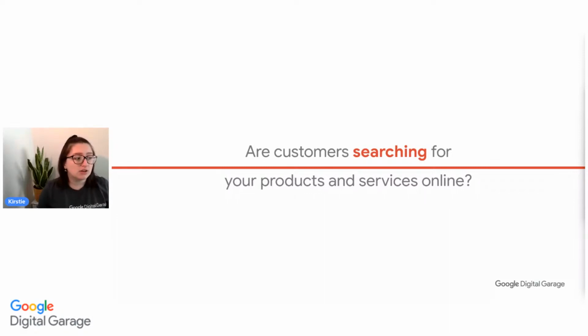So when we're starting to look at this question, are customers searching for your products and services online? If the answer is yes, and you don't have an online presence, you've got no visibility there, are you missing out on an opportunity? Are you missing out on an opportunity to connect with those potential future customers?